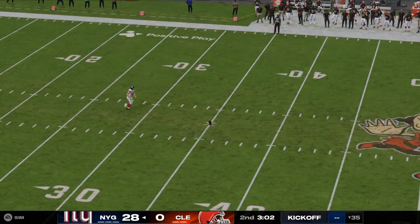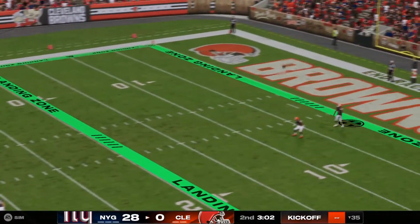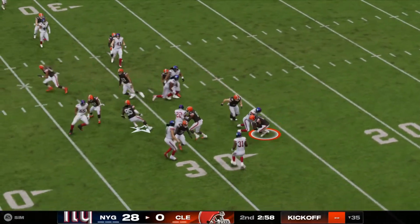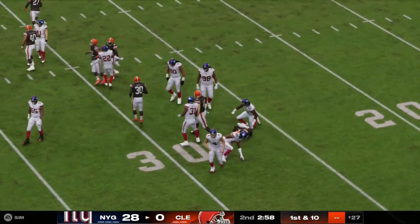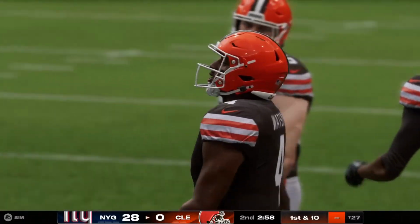The kicking team out there for the Giants as they will send this one away. And out a little across the 25 to the 27. Cleveland offense making their way out.